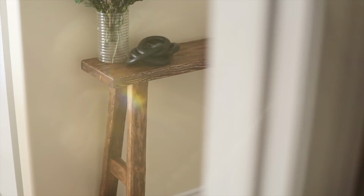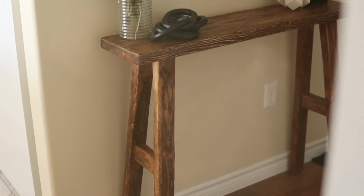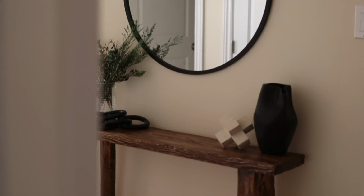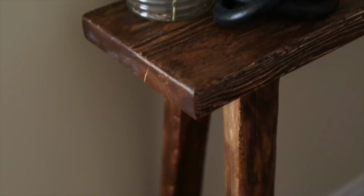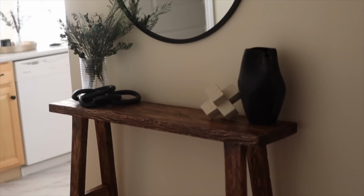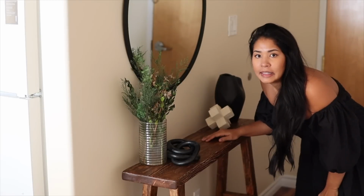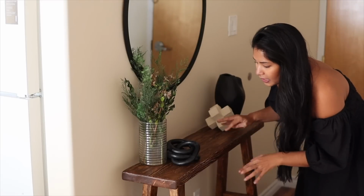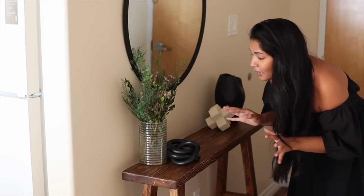I love it. I'm literally obsessed with this. This looks so good. It looks exactly like a reclaimed wood piece. It is smooth. It looks professionally finished. It's amazing. It's better than anything I could have hoped for.